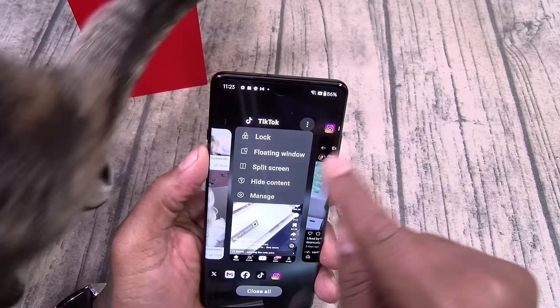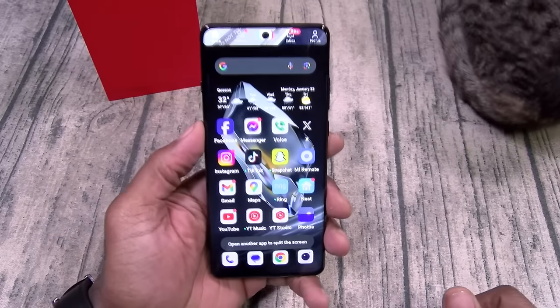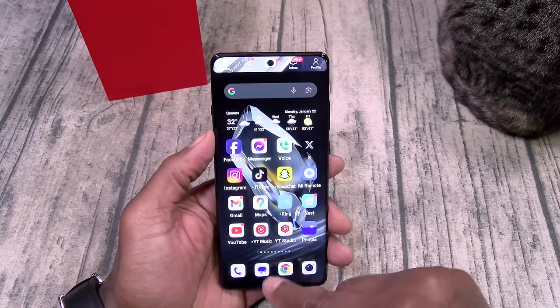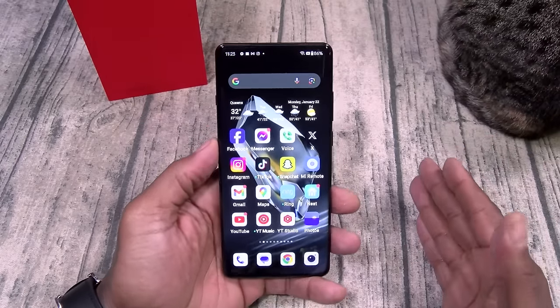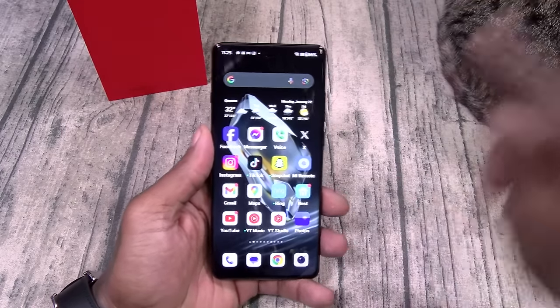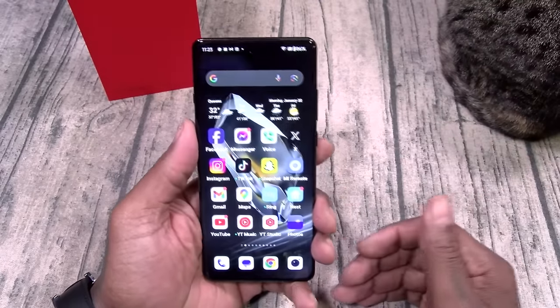Let's try one more thing. We'll do split screen. Let's see if we can open it. Nope. No split screen. Now you see a lot of phones that I review, you can split screen Instagram. And a lot of y'all that got short attention spans, you want to have TikTok and Instagram stories, you want to have a double dose of stories at the same time? You can't do it on this.